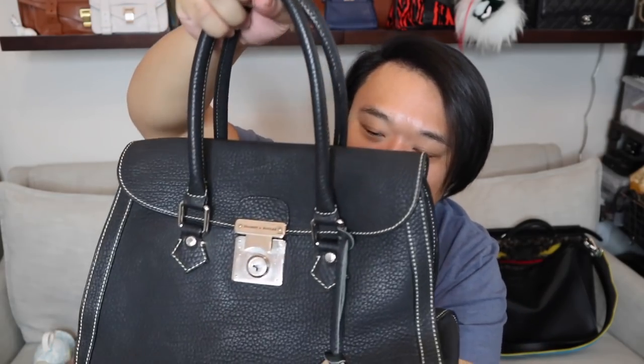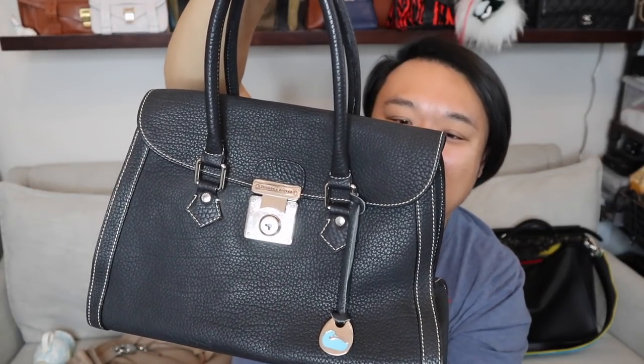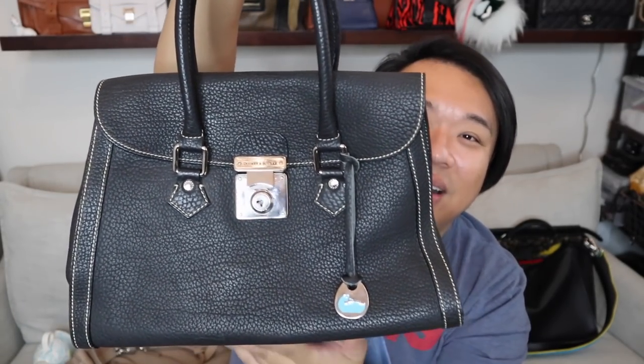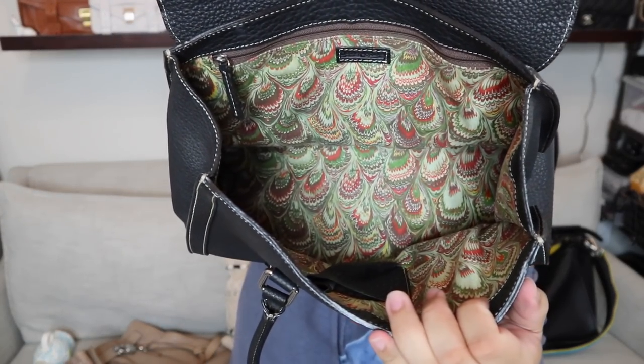Okay, up next. Oh, I love, this is another really cool bag that I found. It's a beautiful Dooney and Bourke satchel. It's very Birkin-esque to me. I really, really like it. It has this beautiful black leather, a contrasting cream striping or stitching, silver hardware, a little dongle right there, and I love the interior. Look at that lining. It's so, so pretty.